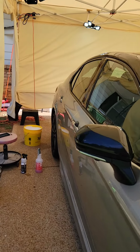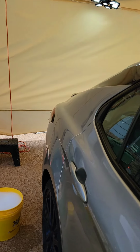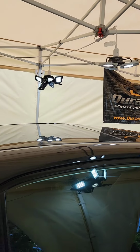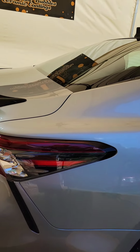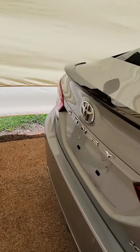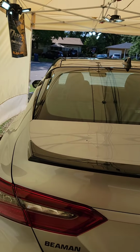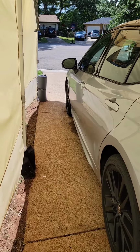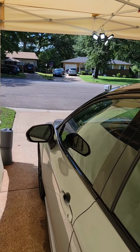Today we have a nice, beautiful, two-tone Toyota Camry 2022. And this thing is pretty much close to perfect. Even after a year of ownership, the customer hasn't put any flaws in it. Toyota's paint is on the harder side, so I'm sure that's an attribute to it. But it's more of an attribute to the owner's knowledge of how to take care of the car properly. So it's really good that he wants to get it protected to help him take care of it even easier.